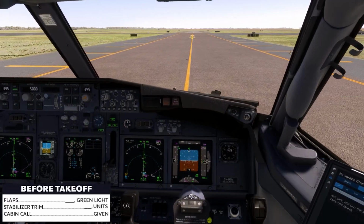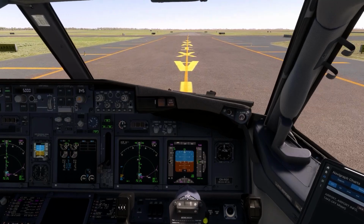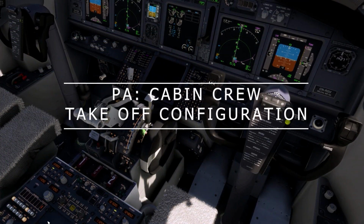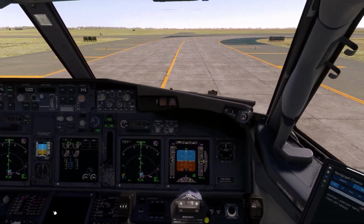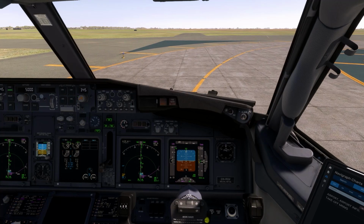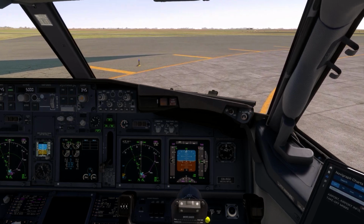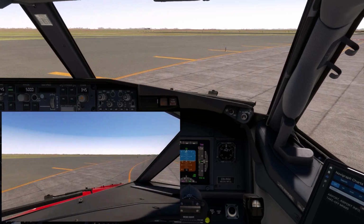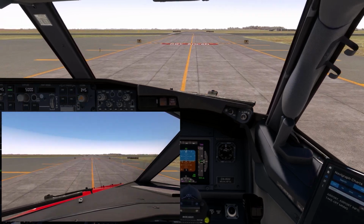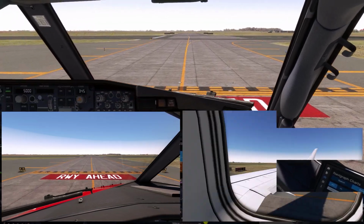Flaps 1, green light. Stabilizer trim 4.07 units set and checked. Before takeoff checklist completed. Takeoff configuration, please. Takeoff configuration. Before takeoff procedures done, and we are fully ready.